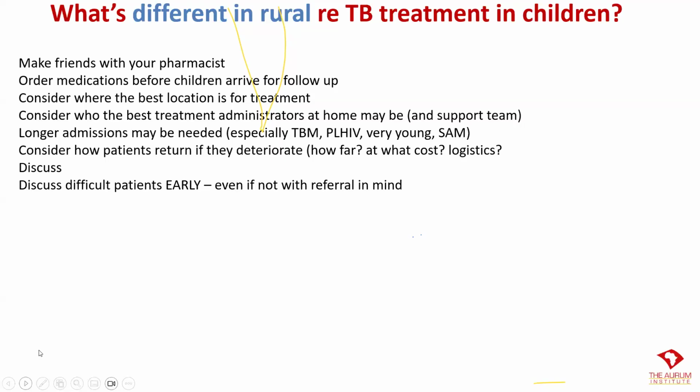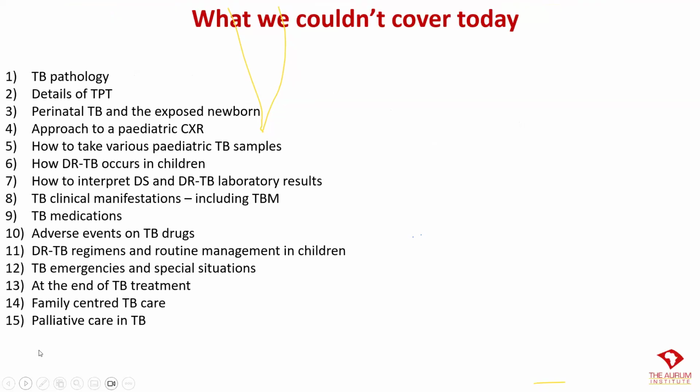And always a good idea to discuss any patients that you're worried about early. Even if you aren't planning on referring them, it's just good that in your referral pathway, there's somebody who's aware that there's a child who's causing a little bit of trouble, you're a little bit worried about, and you do that shared care right from the beginning.